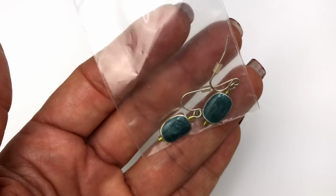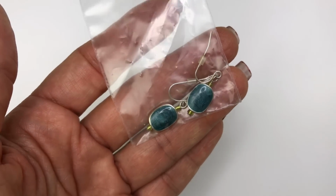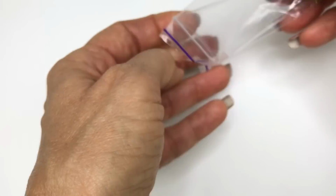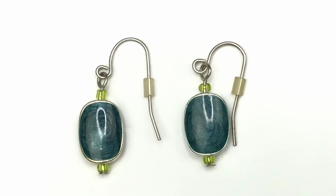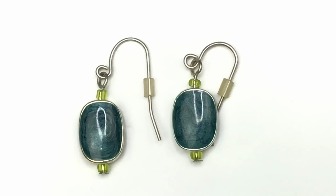Let's check out the next item coming out, a pair of earrings. And in case you haven't been keeping track, this is item number 11 in this box. This is a cute pair of earrings, silver tone, and I believe that material in there is glass, but it's a green, almost frosted, swirly look to it. They're probably artisan made. I'm going to bring the magnet in here to see if it's magnetic. They're not.